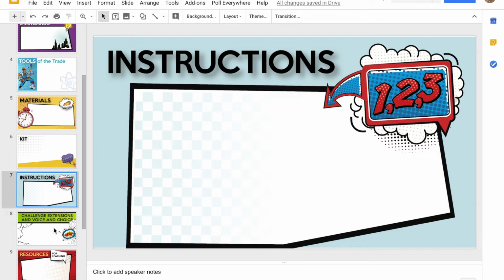As an educator or a librarian, a media specialist, we can't be in all places at once. So this is a good place for us to have links to videos, have typed up instructions, maybe link to a PDF, whatever it is that you have to help students be able to figure things out on their own.